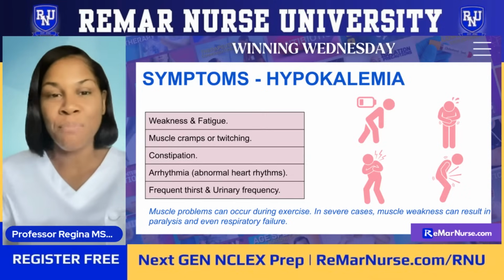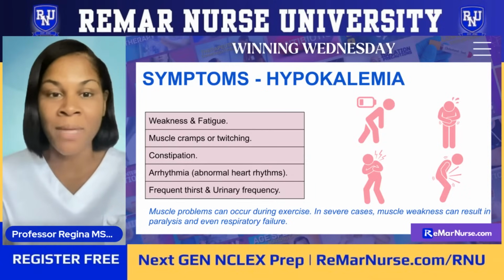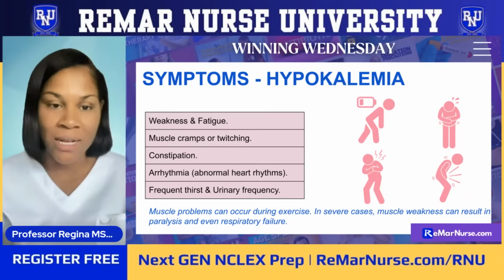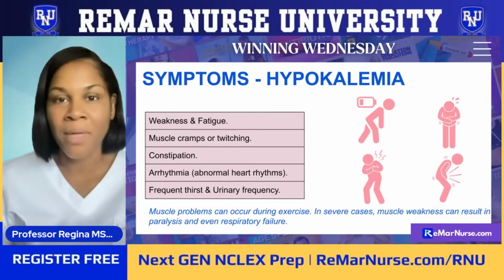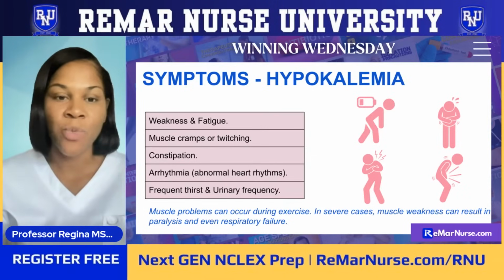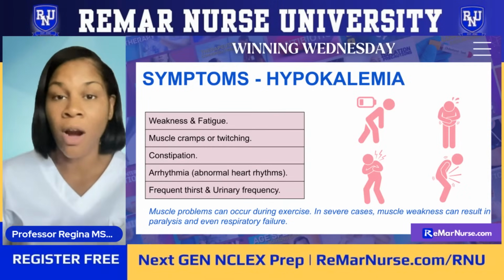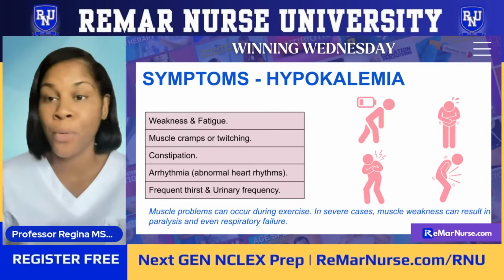We are going to see muscular changes in the clinical presentation of hypokalemia. That's fatigue and weakness, muscle cramping, twitching, constipation. These patients will have arrhythmias as well. You should absolutely know the cardiac changes associated with hypokalemia.